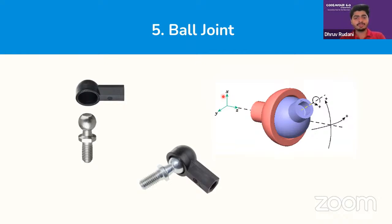Also you can see this kind of joint in cars, where the suspension and your wheels are attached. How is your steering connected with your wheel, right? There is a ball joint between your steering and wheels, which will allow a wheel to move in multiple directions while there is a shock, right? So you can see this kind of ball joint at multiple points.